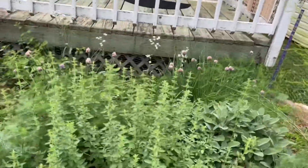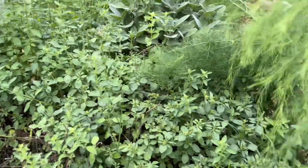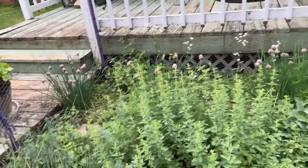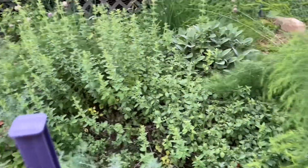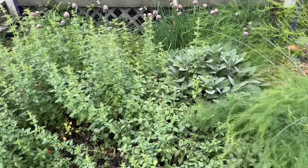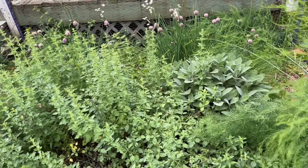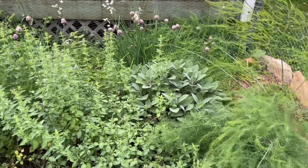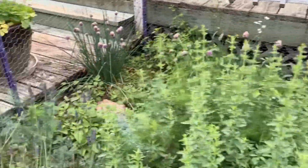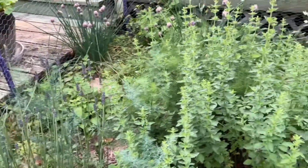So the herb garden is looking wild and crazy. I need to get in here and harvest some more of this oregano so it doesn't go to seed right away. I'm making a herb blend for my chickens that I mix in their food. It's oregano and sage and some rosemary, some chamomile flowers, some purple basil for some more pretty color, and all of that is going to be sold at the farmer's market too.